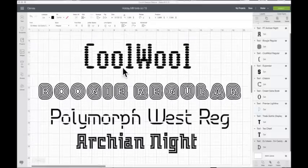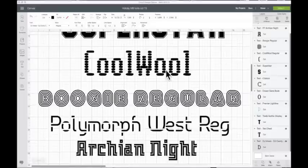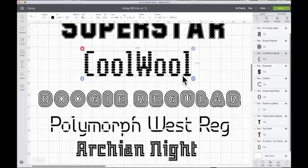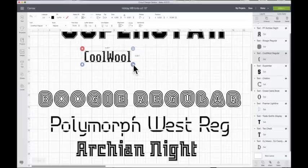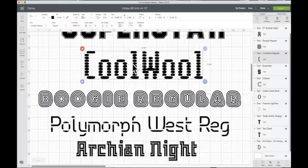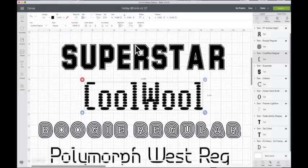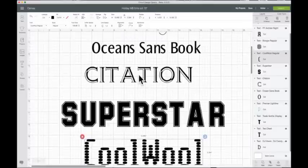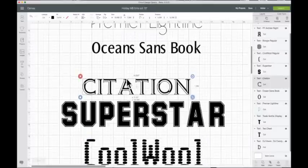We have Cool Wool. I think it looks kind of like a sweater, especially when it's smaller. It kind of looks like a knitted sweater. But when you make it really big, it's really cool looking. And then Superstar, it has this outline around it. Citation, that's kind of cool.